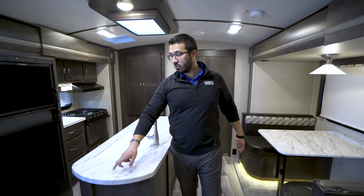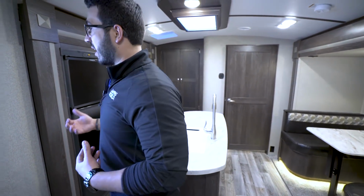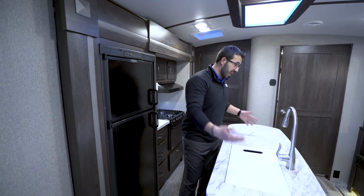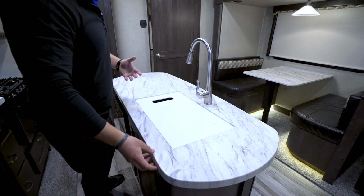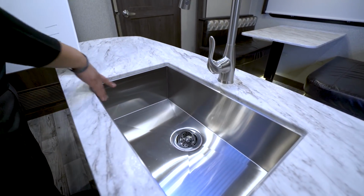So as I mentioned though, you do have the center island here. You get that because you have dual opposing slides, and when you put in the dual opposing slides, it opens the space up a ton and allows for the center island. It is a thermal-formed countertop, and so it holds up a lot better than your standard T-mold, and it also allows for an undermount sink. Take a look at that.